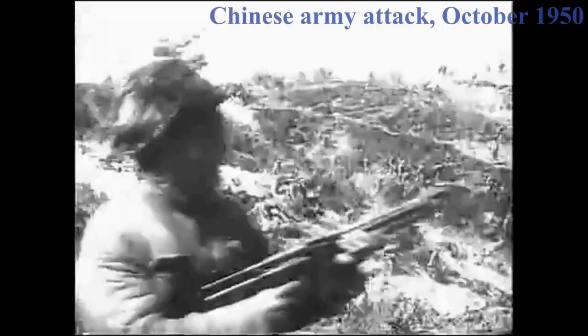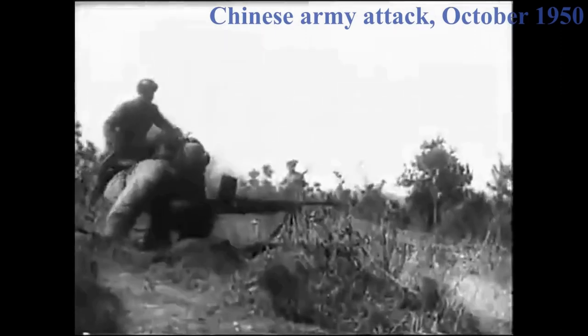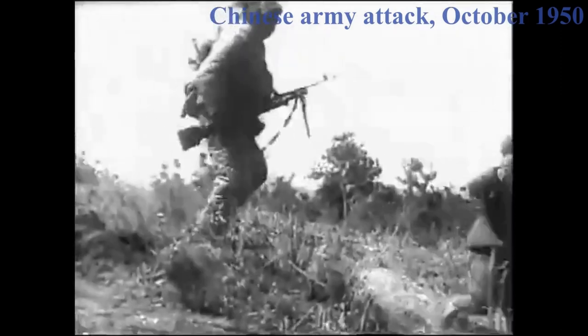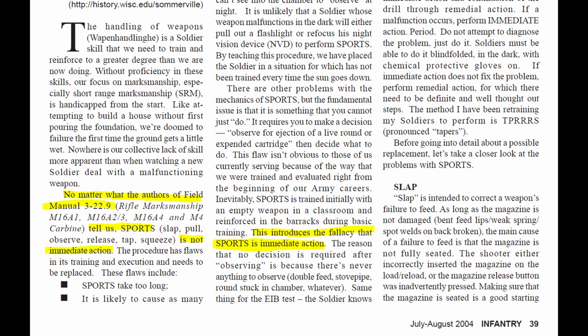Much of this focus on the observation part and its possible slowness is why many people have advocated for potentially faster alternative immediate action procedures such as tap, rack, bang, which omit such a step. I am not the only person who says this. As far back as 2004, Sergeant First Class James B. Couch of the U.S. Army also reiterated these points on sports in the U.S. Army Infantry Magazine publication about sports not being an immediate action and Army manuals having inconsistent direction about observation.